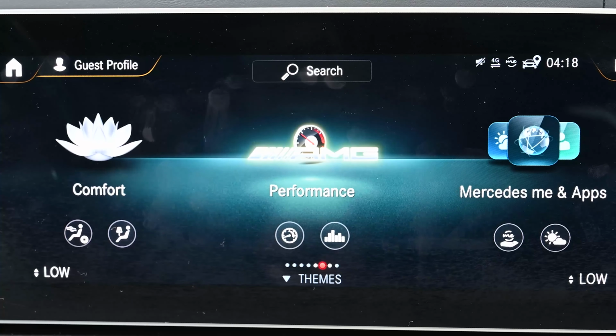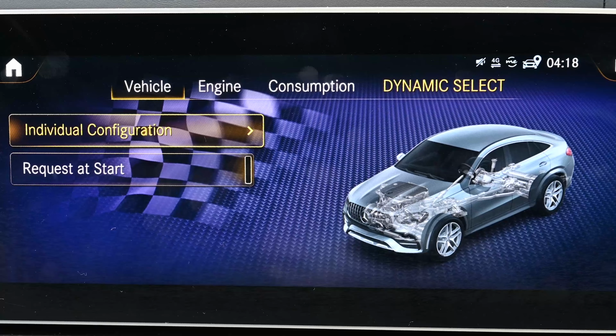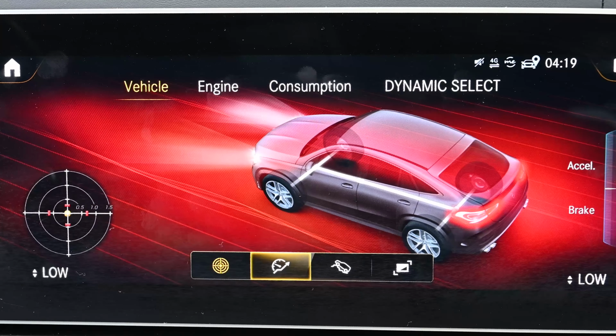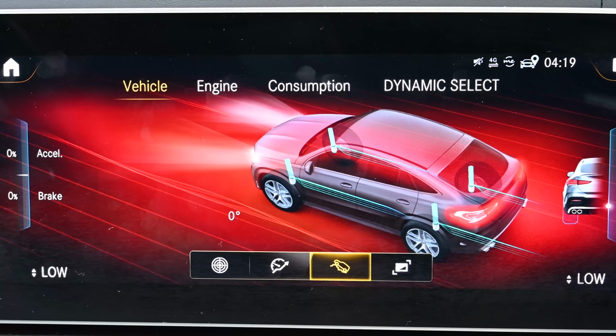Going over to the performance setting, this is where you are able to configure your vehicle for different settings and see your acceleration and braking as well as your G-forces throughout the vehicle. Going through, you can see the air suspension and your height differences throughout the vehicle. At the moment, we are at -1.